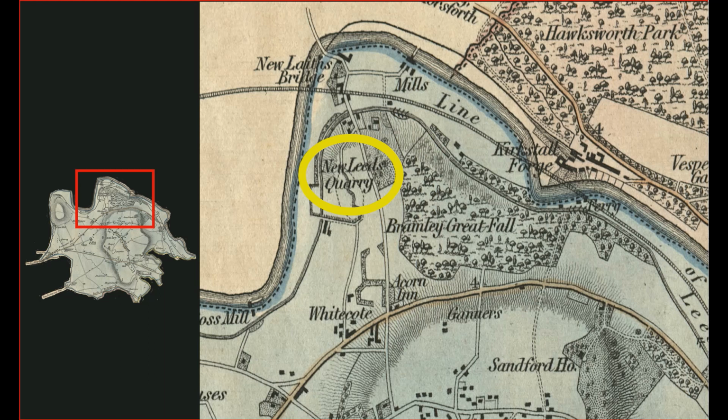By 1839, a lot of the stone was probably being worked out of Bramley Fall quarries, and that may have led to the opening up of the New Leeds and Goole quarries in about the 1810 to 1820s or so. It's not only this area that's been quarried.